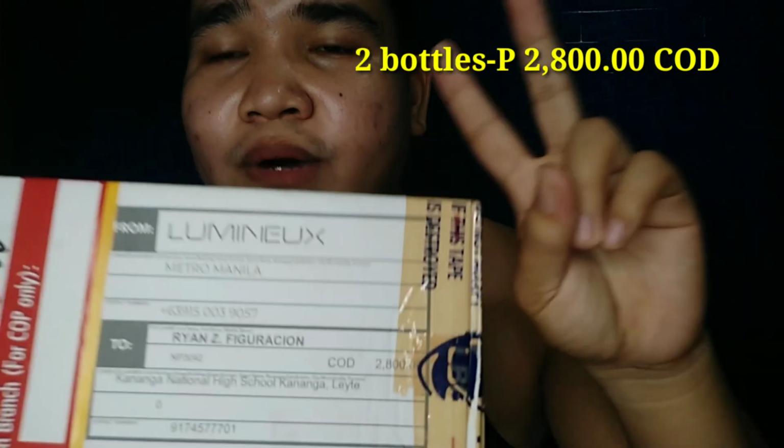Okay, so this is the second order ko sa Lumineux Glutathione, so this one. Dalawang bottles meron siyang 2,800. Dalawang bottles na yun. Okay, so ito yung binili ko. Okay, and then, yung isa naman, yung pinaka-first bottle na natake ko is this one.